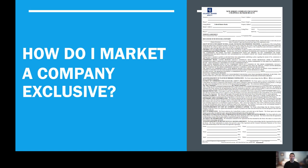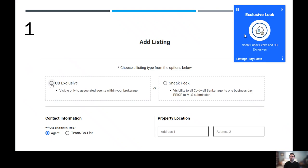Next question, how do I market a company exclusive? Very simple. The first thing you do is Exclusive Look. You go on My CB Desk, you click on the tile that says Exclusive Look. Once you click on that, it says add listing. You add the listing to that file. This will push out to 90,000 Coldwell Banker agents across the country. So it really does give a nice boost to try to get people in there. Everybody in New Jersey is going to see it. This is your first step when you take an exclusive: you put it into Exclusive Look.